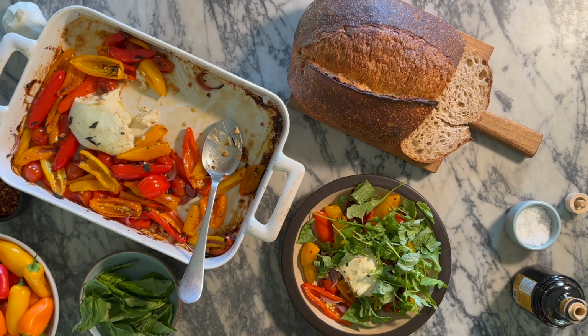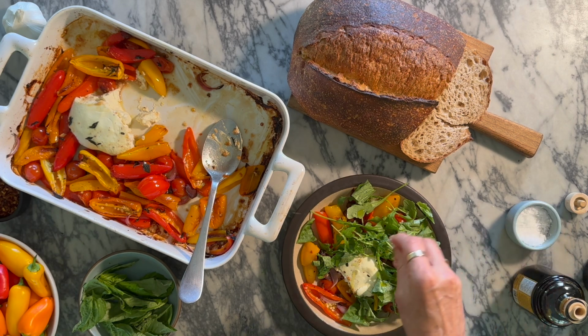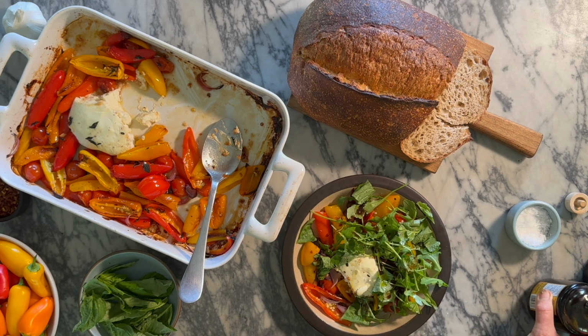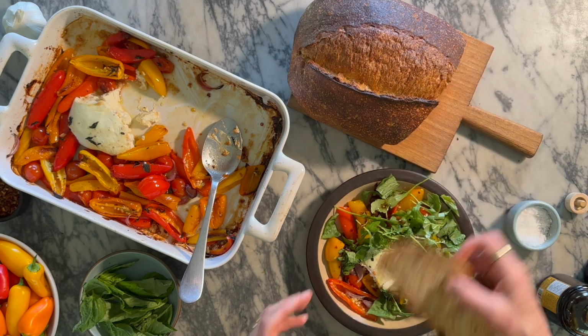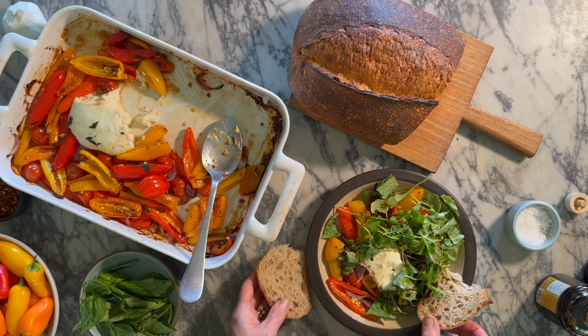And then I like to top it off with another little drizzle of good olive oil, a little sprinkling of salt, a little drizzle of the balsamic. And to make a real meal out of it, you can't go wrong serving it with some beautiful crusty bread.